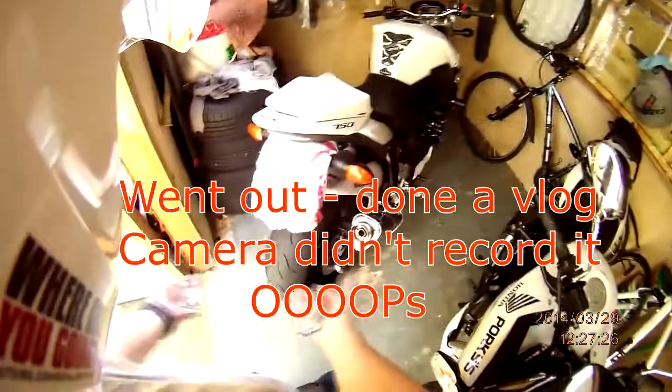So that's it. That's bike inspection over. I'm going to go out on this one. End of. Got more spare tyres over there for the push bikes. So that's it. Inspection done.